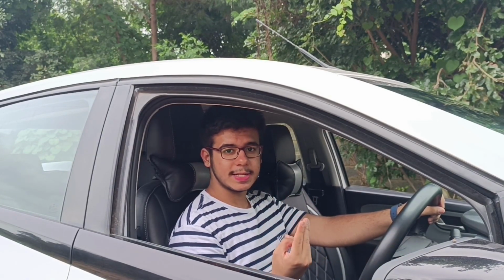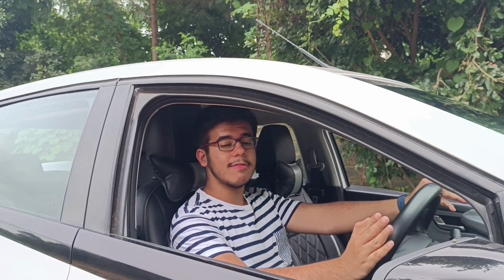So today I've sat in the TATA Altroz. This car comes in two engine options, a 1 litre petrol with a 3 cylinder of course and a 1.5 litre diesel with 4 cylinders. So this car starts at 7.6 lakhs and goes all the way up to 12 lakhs. This is Bangalore, on-road price Bangalore.